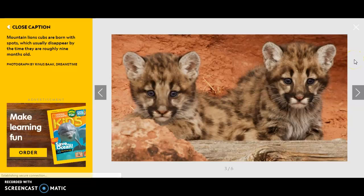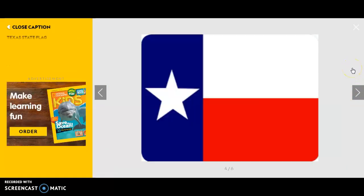Oh, aren't they cute? But beware, these are mountain lion cubs, everyone. Mountain lions you don't want to mess with, especially when they're adults. They are born with spots, which usually disappear by the time they are roughly 9 months old, because then they just have one solid tan color. They are very cute as little cubs, aren't they? But yes, you would not want to encounter cubs in the wild because their mama would be nearby and they are going to protect.